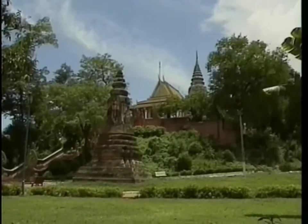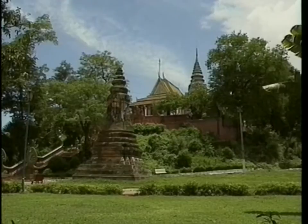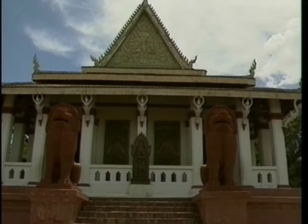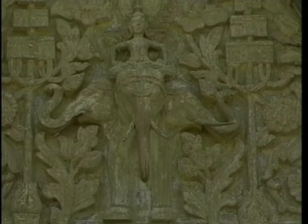Even if Buddhism is the predominant religion in Cambodia, Phnom Penh today counts only 22 pagodas. This is the Vat Phnom Penh, or the Temple of the Hill.